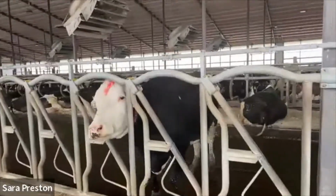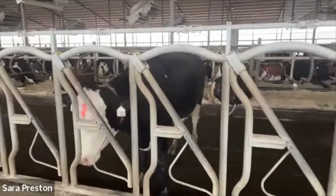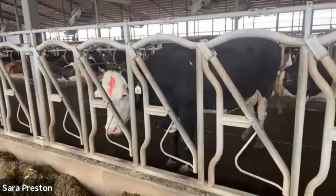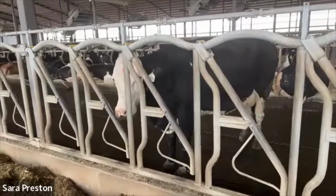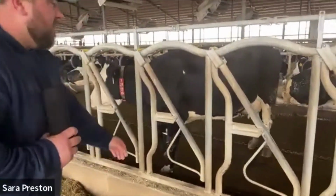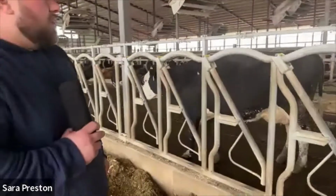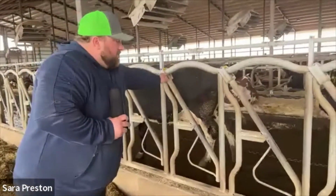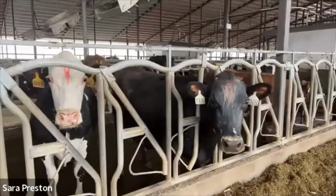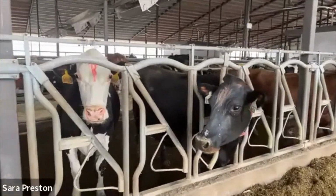You see the orange marks on the cow's head. We did give vaccinations this morning, so that's how we mark each cow that's been completed. This rail right here is a headlock, and if we need to give that vaccination to catch that cow, we can trip this lever, which catches her head in here. It doesn't hurt her, but it gives us a safer environment to work with the cows.